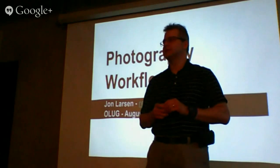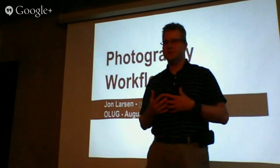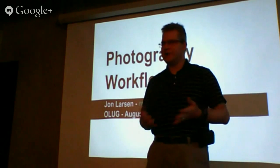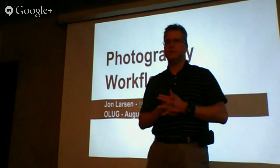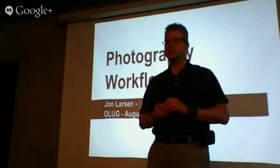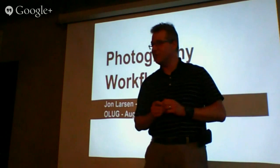Tonight, I'm going to talk about photography workflow. Now, this is my workflow that I use. It's not necessarily what you would probably use. You'd probably modify it a little bit. I'm going to try to talk about the steps and show some demos. Now, of course, that means there might be a demo available. Who knows? But we'll find out.